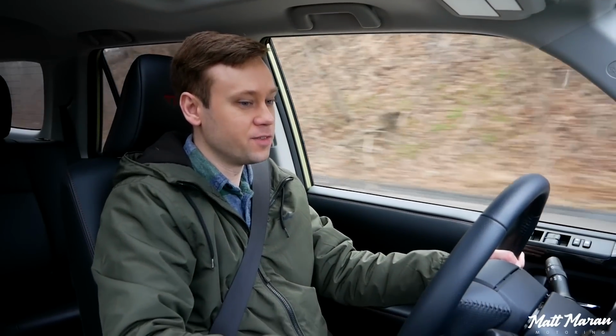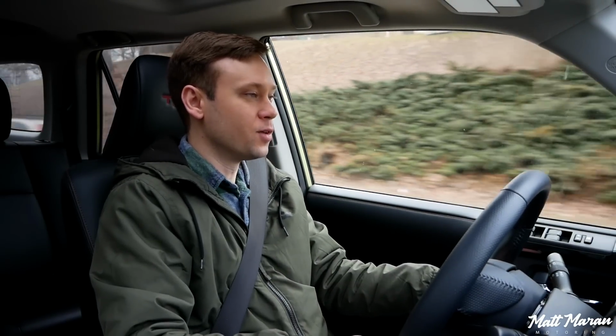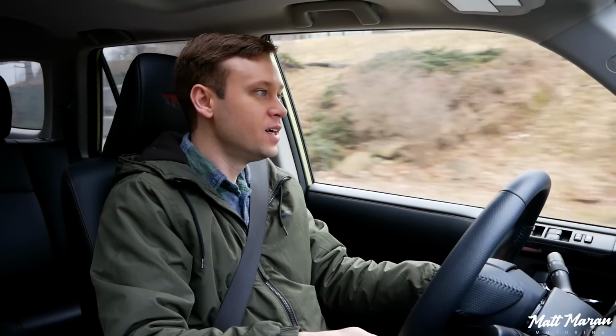I mean, it's very similar as far as how it drives compared to this. So that is just another one to consider, and I think that's why the Tacoma still sells better than this, because I think it is still a slightly better deal, even if you are someone who really wants that Toyota ruggedness. I think that if you don't need the SUV thing, the Tacoma could be a really great option.